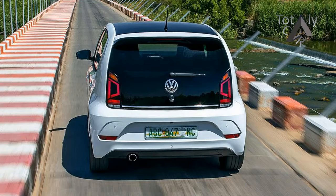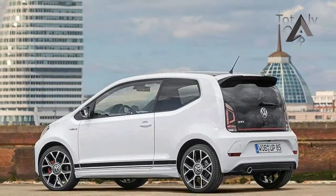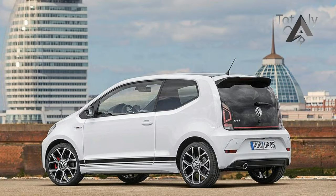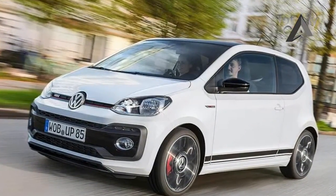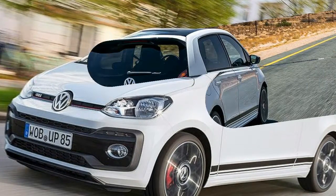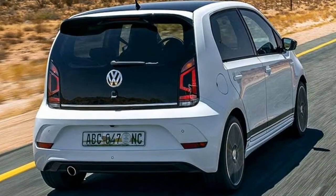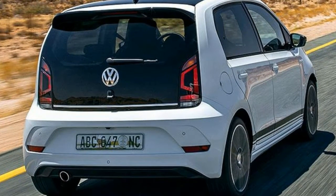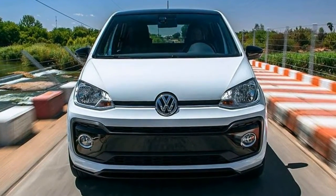Power is sent to the front wheels via a 6-speed gearbox, and the newest, smallest member of Volkswagen's GTI family can sprint from 0 to 62 miles per hour in 8.8 seconds and will go on to a claimed top speed of 122 miles per hour. Volkswagen leaves no doubt as to how it sees the new up! GTI. Dash, it's a spiritual successor to the original MK1 Golf GTI.